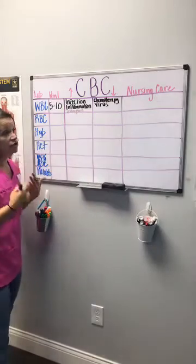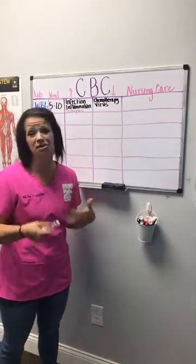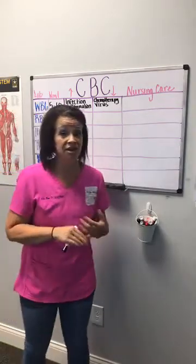If this was, let's say, a 2-year-old and they didn't have a ton of other symptoms, except they just feel crummy, they're not wanting to eat, and the white blood cell count is super high, that tells me they've got a really bad infection and I need to find out where.